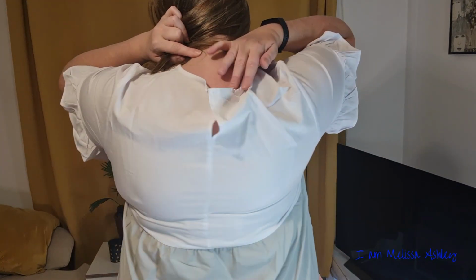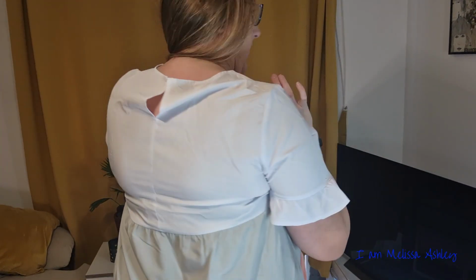It has this lovely little flare detail on the sleeve here. And it does have a button up at the back here to be able to get it over your head easier if you're struggling. I love this. It's down to my knees if I stand back. Well, just to my knees, I would say, really. There's no real shape to it, but that's kind of what I liked about it. I love the colour combination as well. I just thought it looked really summery and fresh. So I'm really happy with this one.